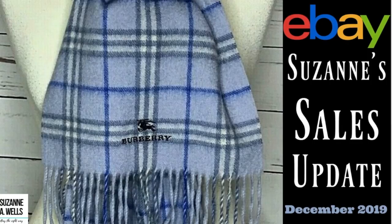So I am for the pickers out there. Picking is the best way to make the most money. You get the highest profit per item, and that's really what you should be focused on. Not how many items you can put in your store, but focusing on quality over quantity.